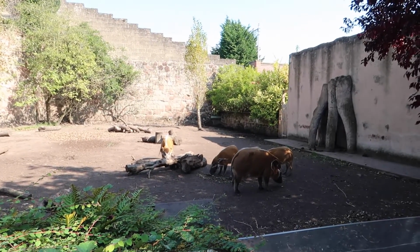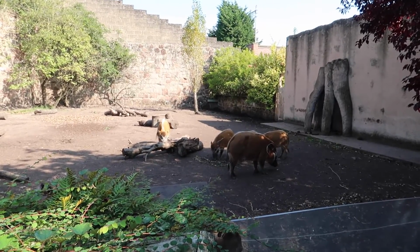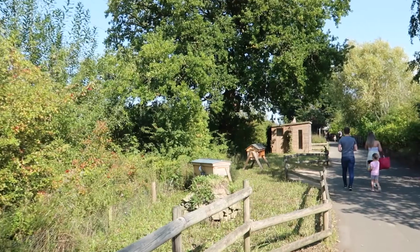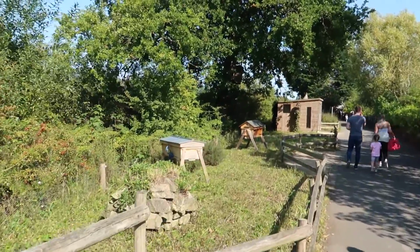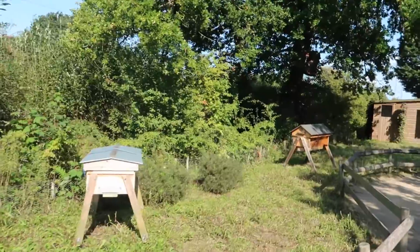And over this side we've got red river hogs. Lots of. And all the honeybees flying around here. Looks like the hives are busy. Nothing tidied up.